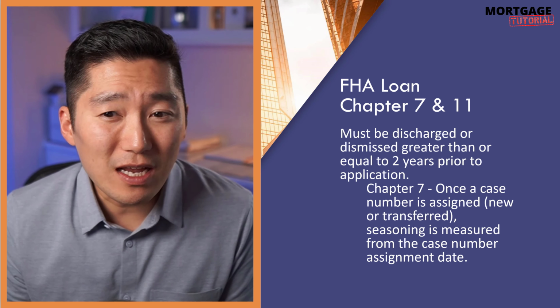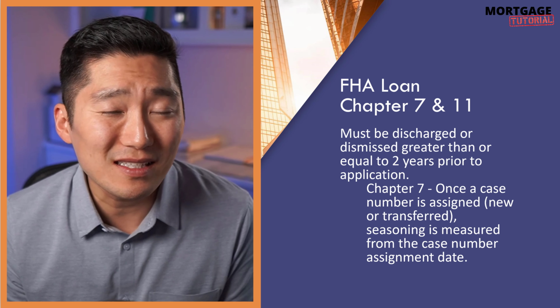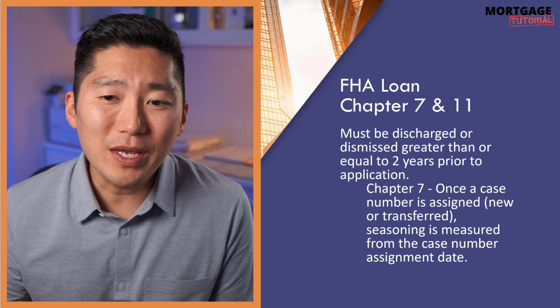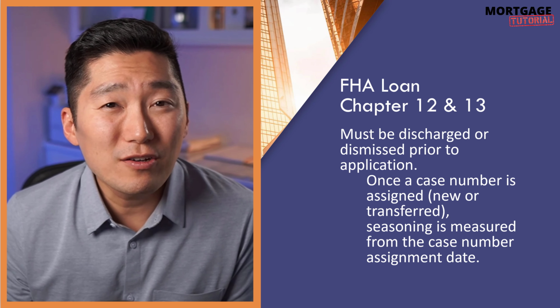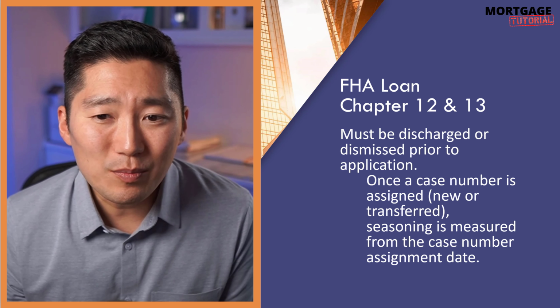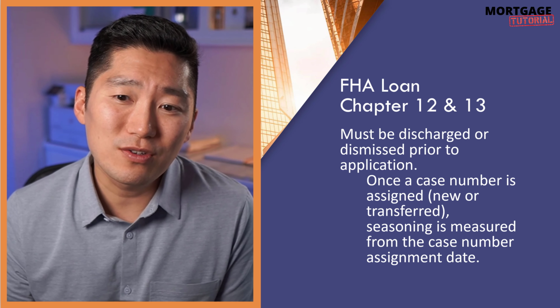For a Chapter 7 for the FHA, there's a key point here. Once a case number is assigned, the seasoning is measured. Seasoning just means the clock starts ticking based on when the case number is assigned. For an FHA loan with Chapter 12 and 13, it must be discharged or dismissed prior to the application date. So if it's a 12 or 13, there's no seasoning period. You just have to make sure it gets discharged or dismissed prior to the application date.